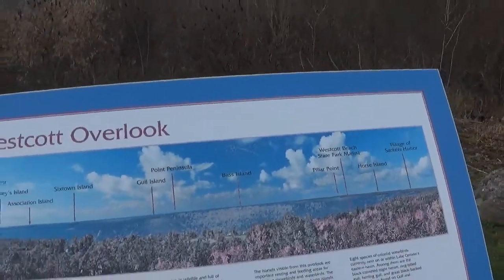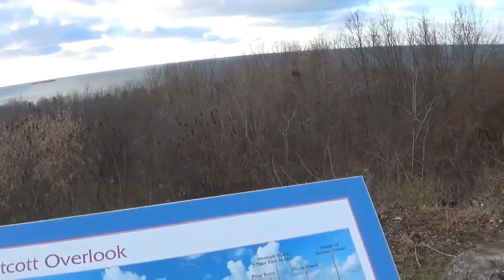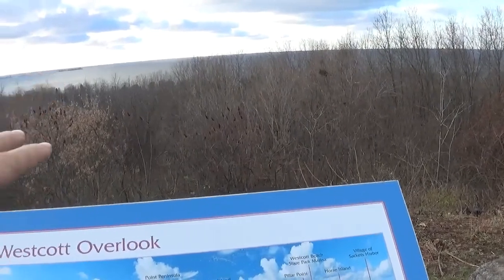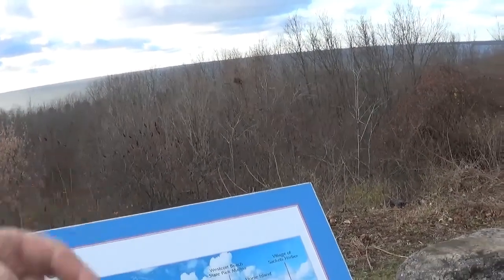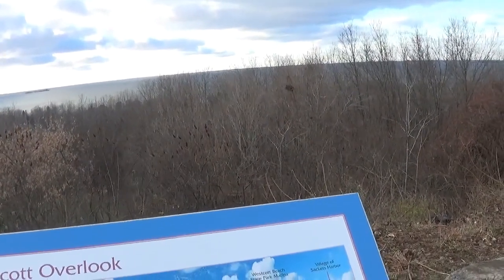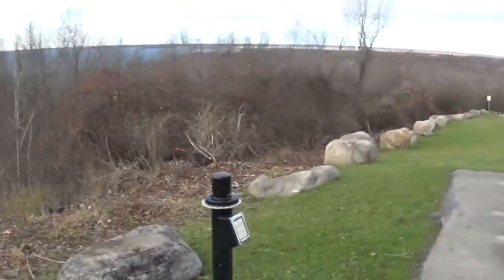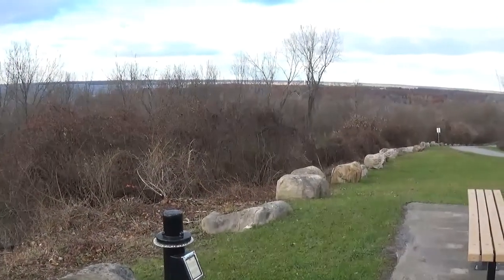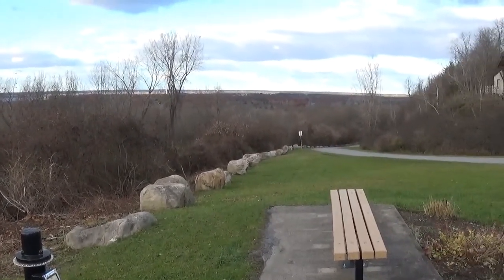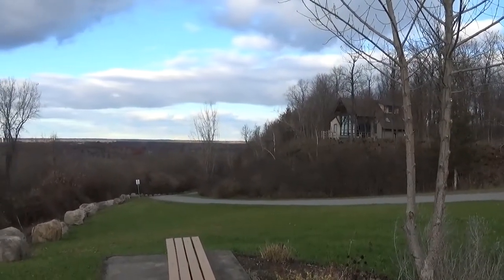If you're on Route 3, on one side of the road, depending on the direction you're coming from, you'll see the Westcott Beach State Park sign at the entrance. I went across the other side of the road, where the entrance is to the actual camping and state park. There's a little store in that corner too, and just drive up. Just past that store is a right hand turn, and it takes you up this road, and that's where we are right now. I'm pretty sure that's a state structure there.